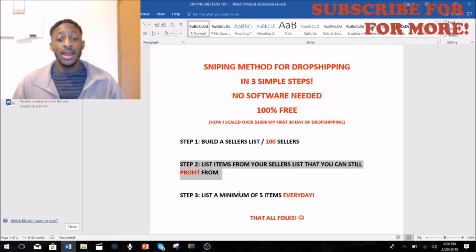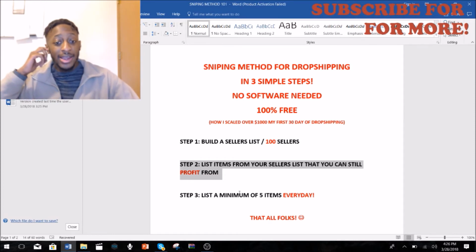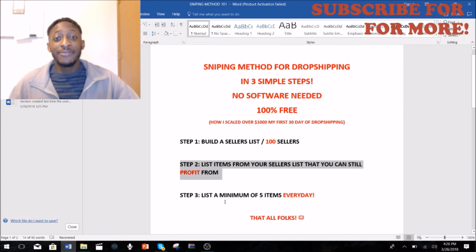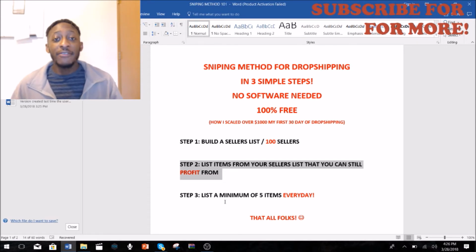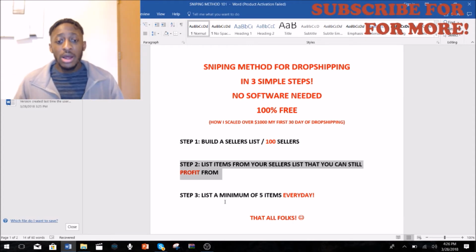That being said, the last step, which is the most important step of them all, is to list a minimum of 5 items every day. This is where the rubber meets the road, because a lot of people fall off on this step. A lot of people think, okay, I could do this, it's simple. Some people fall off from step one, to be honest. A lot of people are not consistent.